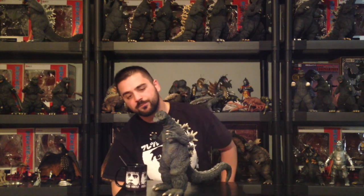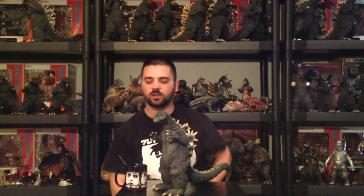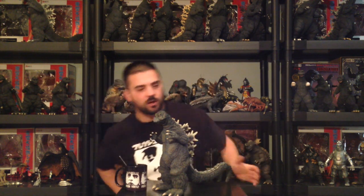Number 1 X Plus figure for me. Okay? I love the mouth. You got those fangs just poking out. It's awesome. I could probably sit here and just talk about this for like 10 minutes, but we're not going to do that. The eyes look awesome. The sculpt is awesome. The paint job is awesome. I love it. The traditional Nakajima Godzilla pose, he's got those arms tucked in just like that. Beautiful. I love this figure. This is number 1.